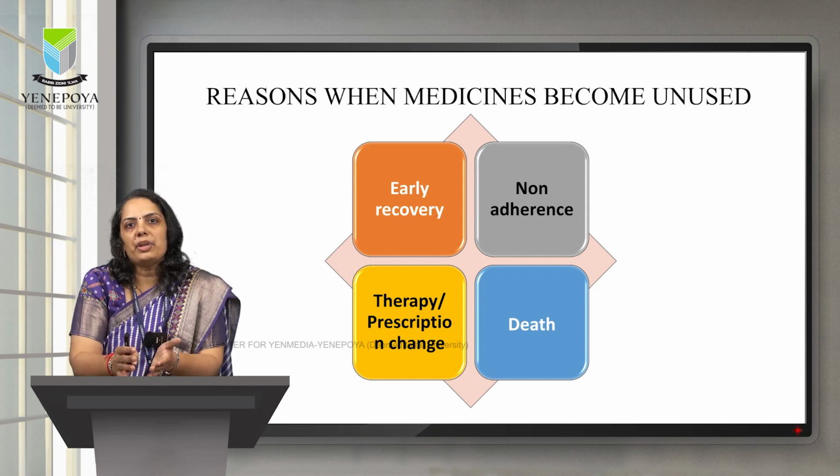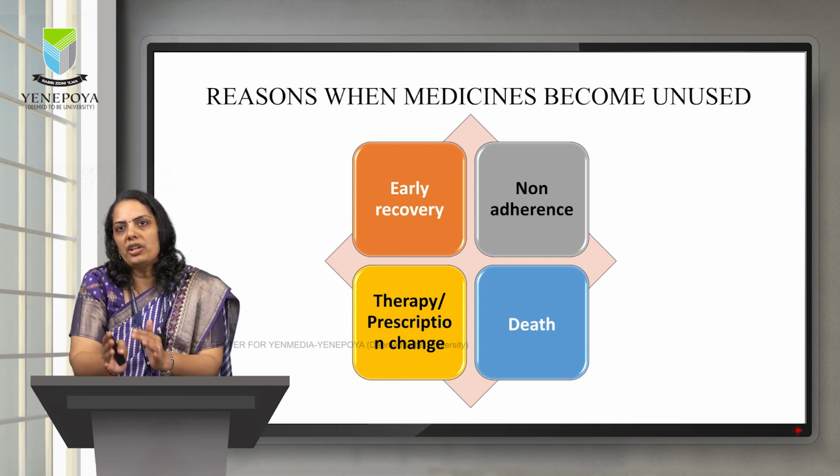Next is therapy or prescription change. Many a times you might find yourself with a medicine which is not suitable for your disease, or you might end up with an adverse drug reaction. So with this, the physician might decide to change your prescription, or the diagnosis might change, because of which you would be having a new medicine for your disease.